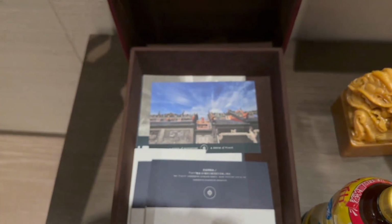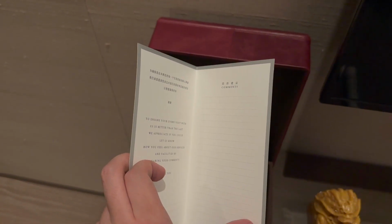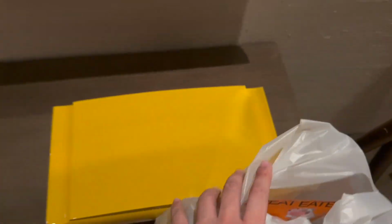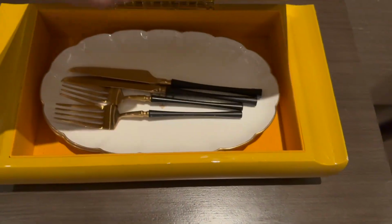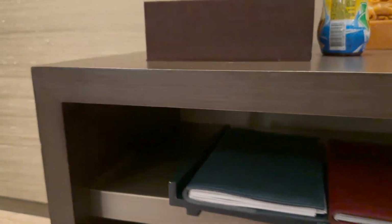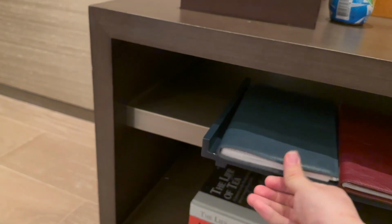Inside this leatherish box there's some souvenirs for you, like the introduction of the hotel, some postcards, some envelopes, and titled paper in case you would like to mail something to your friend, and a comment note in case you are very satisfied or unsatisfied with the hotel. And there's a huge yellowish box with your cutlery there. And basically in the bottom there's a menu for the hotel's dining service and a TV box.